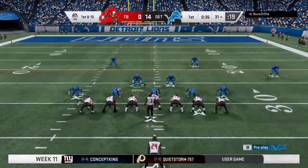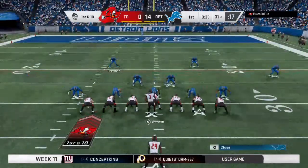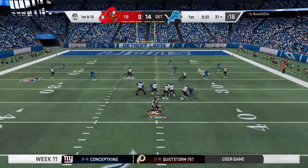So the big play changes the complexion of things. Here's 1st and 10 just outside the 30. Winston.